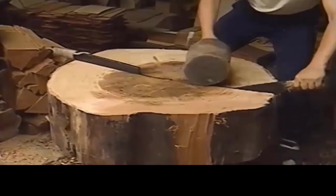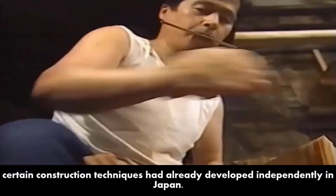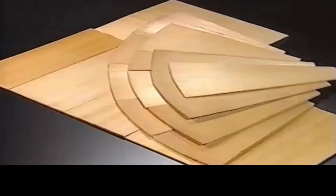Before the introduction of architectural techniques from the continent, even in the prehistoric periods, certain construction techniques had already developed independently in Japan. Notwithstanding the strong continental influences on architectural style, the basic techniques for wood construction, including joinery techniques, usage of tools, etc., continue to evolve in a uniquely Japanese manner.